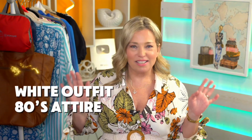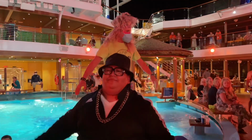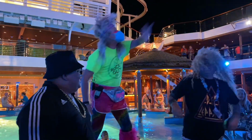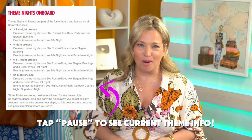So for theme nights, you might want to pack for your Carnival cruise something for the white party, which is like an all white deck party, and something for the 80s party or 80s night. You can do anything you want for that 80s night. Some people go all out. They will wear full band costumes. You'll see like Axl Rose and Madonna out on the dance floor, and then you'll see people who are just wearing like an MTV t-shirt. Or you can do nothing at all and still go and have fun at the party.